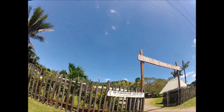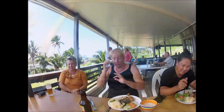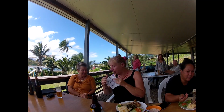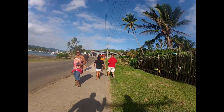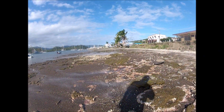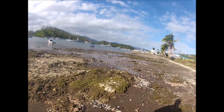Along with several other cruisers, we were invited to share in a traditional feast at the Planters Club. You could say hot and spicy was the order of the day. I forgot to mention that this place is very volcanic and still very active, with steam vents and hot springs, and the locals even use them for cooking to this day.